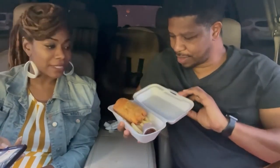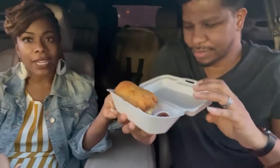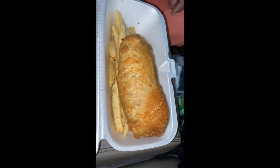Oh my gosh. Okay. It looks like a huge, huge egg roll. Okay, look at that, guys. Yeah, it's on top of some fries? Yeah, it comes with fries. So I don't know if you guys can see the egg roll and fries. Look, this huge egg roll. Oh my gosh. Brisket and mac and cheese. I'm going to do a close up. So this is the egg roll. Oh my gosh, it is huge.